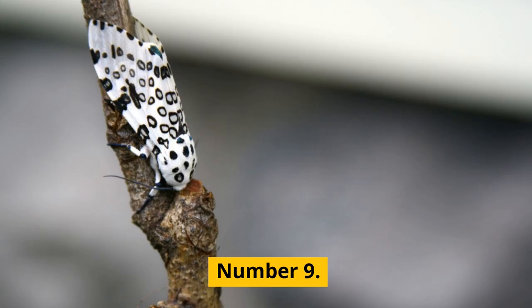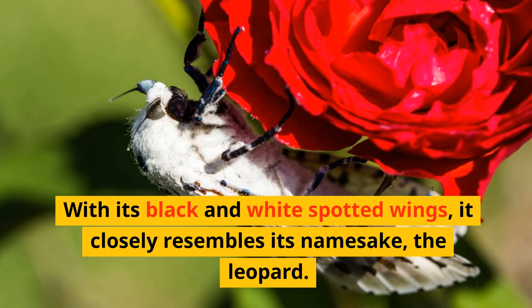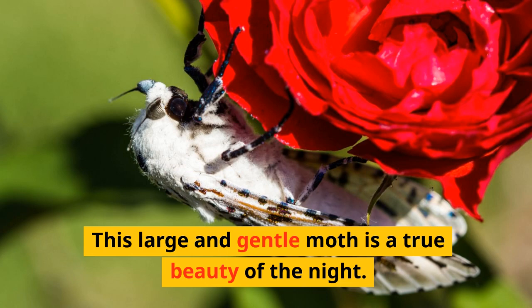Number 9. Giant Leopard Moth. Now, let us introduce you to the Giant Leopard Moth. With its black and white spotted wings, it closely resembles its namesake, the leopard. This large and gentle moth is a true beauty of the night.